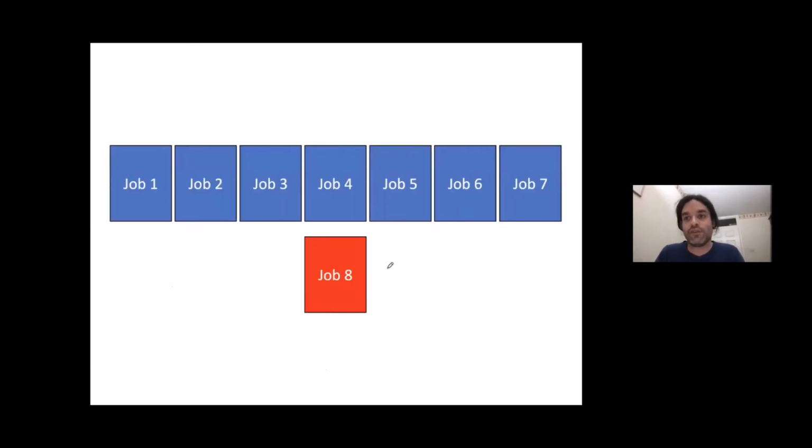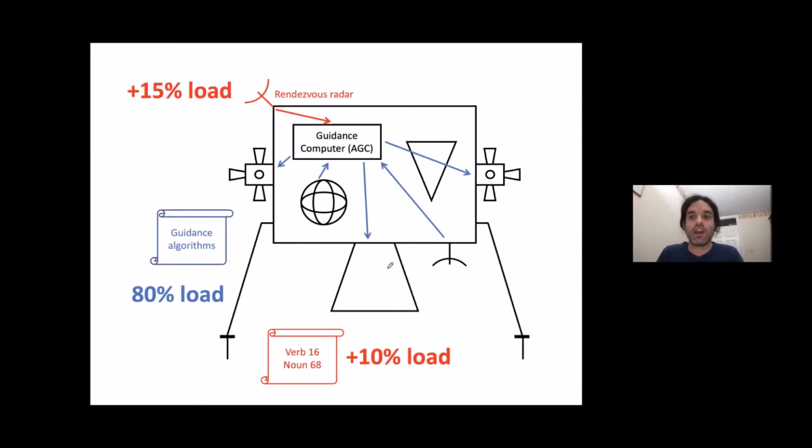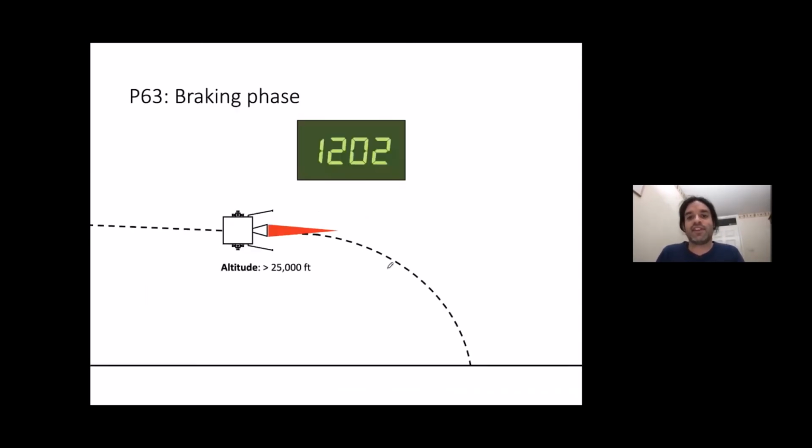Once again, all of the jobs pile up. When we get to the 8th job, there's no memory, and that again triggers the program alarm. Once again, the computer restarts various jobs. It doesn't restart Buzz's 1668 job because it's considered not important enough. That removes the extra load from the system, and the system recovers. So that's the second program alarm.